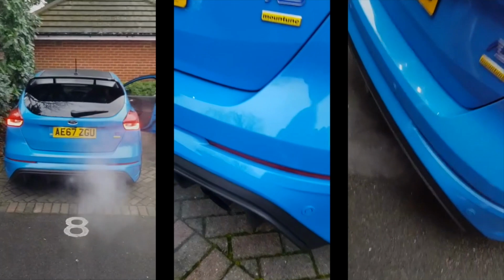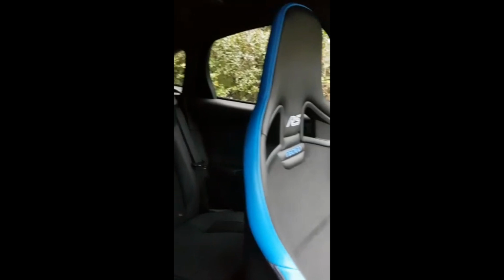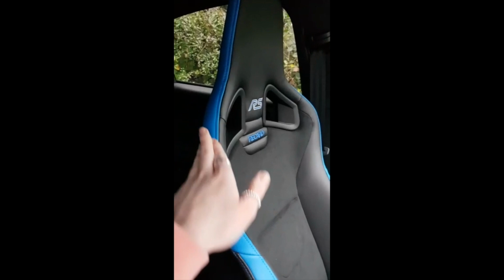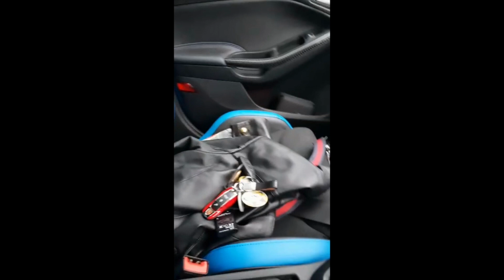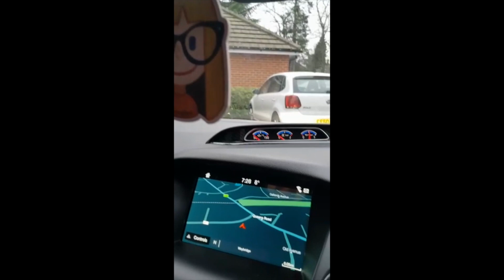Shell seats, which were an option in the standard RS, but this car is actually a blue edition, and they made 500 versions in most European and US countries. This has got the blue trim around the edge, which I really, really like. I think it really sets the seats apart. Really nice touch. Very much standard kit inside, apart from the Emoji Fresh RS Jamie air freshener. Get yours on Emoji Fresh, as somebody else does.